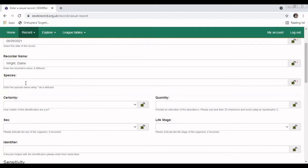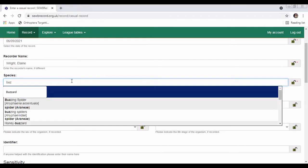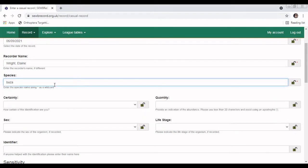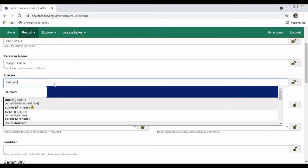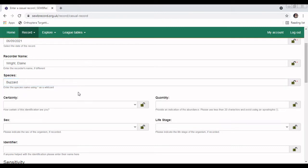And then the next thing it wants to know is the what. Behind this sort of cell, there's a full species dictionary for all of the UK species. So when you start typing, it will bring up a list of options for you. Oops, I misspelled buzzard. And then you can pick from the list. I want to enter a buzzard and make sure it's the right one and just click on it, and that's brought it through for me.